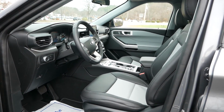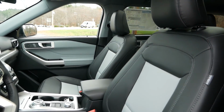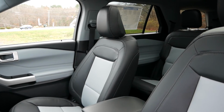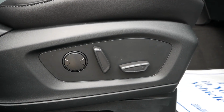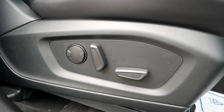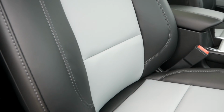Stepping inside, our model has the optional ActiveX seats, which come equipped on XLTs with the 202A package, providing power adjustability and 3-level heated seat functionality for both the driver and passenger. And for those constantly on the go, this upholstery not only adds a premium quality to the interior, but it's easier to clean as well.